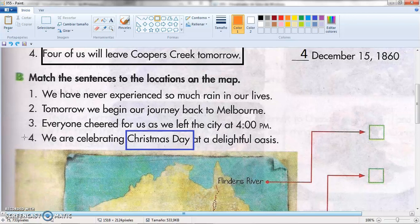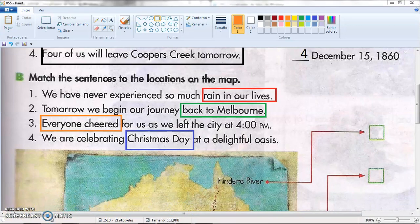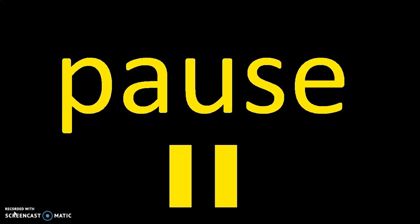Do you know the date for that? ¿Sabes la fecha para ese evento, Christmas Day? Yes, December 25th. So that will be the first one that you can answer, number 4. But you need to look for specific words, like rain in our lives. Back to Melbourne. Everyone cheered. When you find this one, you should be able to solve this. I am going to make a pause for you so you can solve it. Time to solve this. Pause the video, 5-second pause so you can solve it.